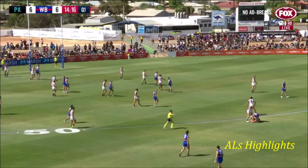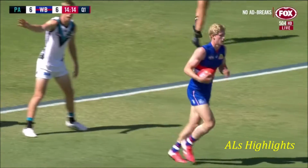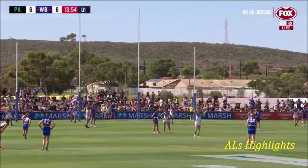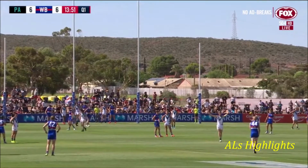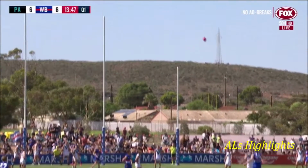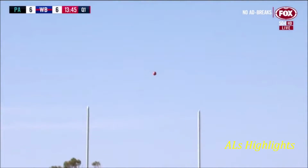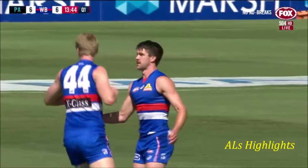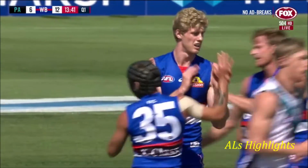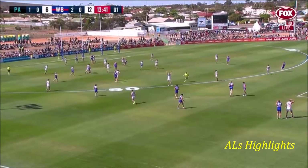Goes to English, who's a metre closer, probably, but better angle, and is he as good a kick? 9 goals, 12 for his short career so far, Tim English, so he's worse than 50-50. That's struck pretty well, and it's there. Bit of gold, Tim English. And of course, nobody's at all interested in him.